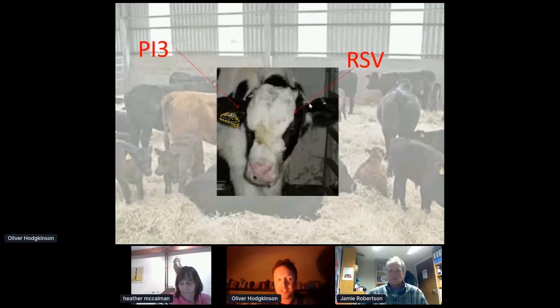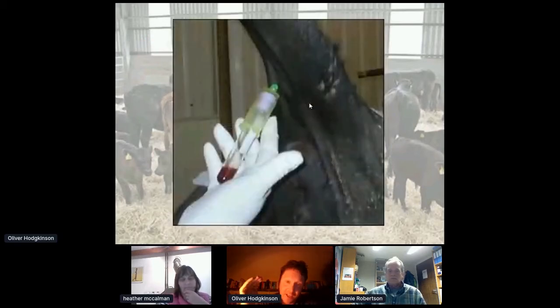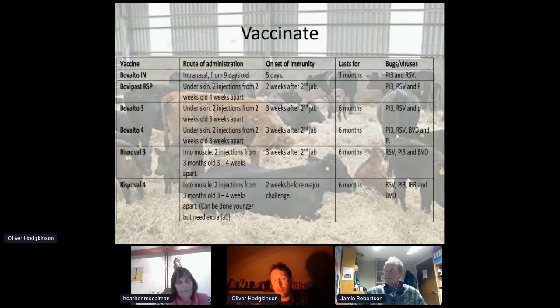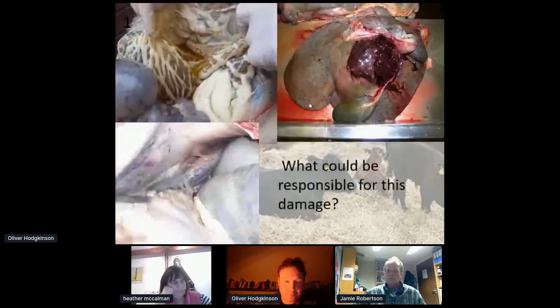Let's take some bloods from the calves and let's find out whether these are the bugs that are causing problems on your farm. If they are, then we can get a vaccination. There's lots of different vaccines out there. It's a bit of a minefield. We've got 2 vaccines that are just made by different companies, and they are doing the same thing. Talk to your vet. That's what we're here for. Talk to them. Let's tailor a vaccination plan for your specific farm.